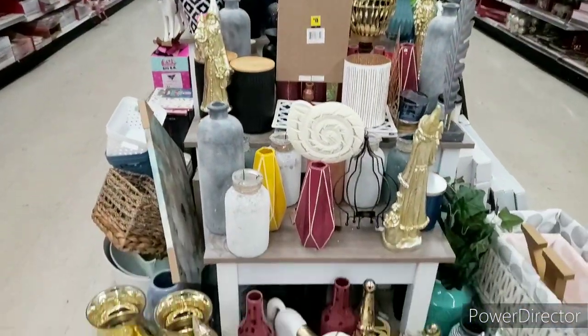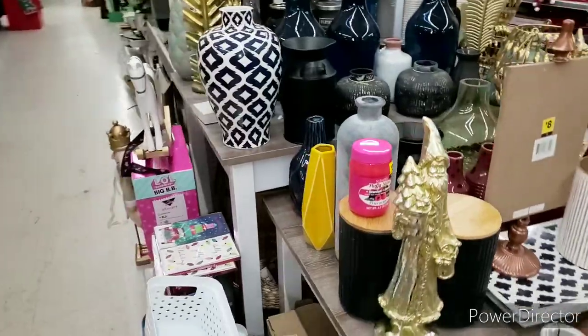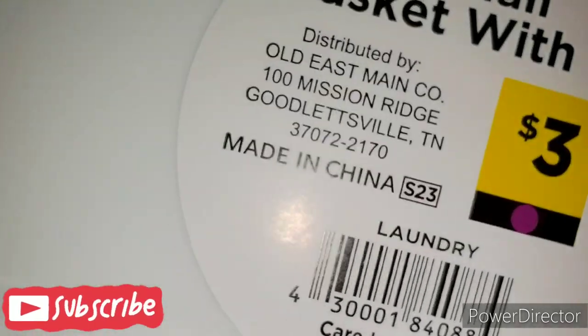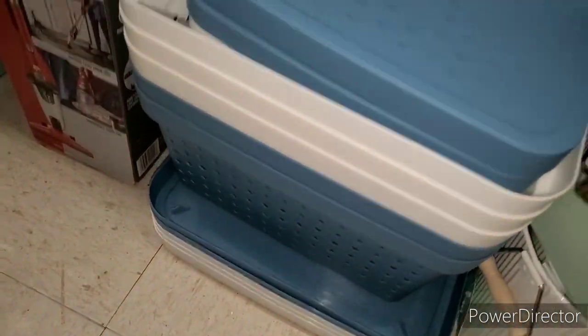All right, guys, we are in the store, and I want to let you guys know that there is new purple dot out here, guys, S23. So I do not want you to get confused. I'll show you some visuals as well as UPCs. So we have these small baskets with lids. As you can see right there, it says S23. It's a laundry container, and I think it has a lid, y'all. It comes in blue as well. So there go the lid, and it's different sizes as well.